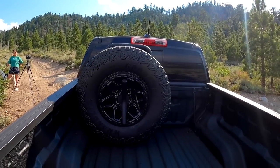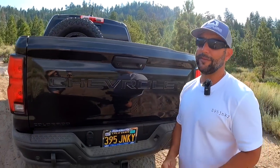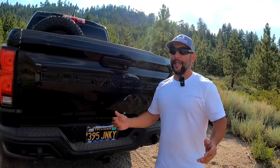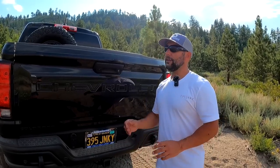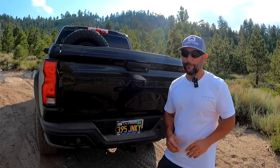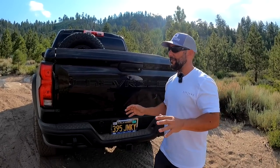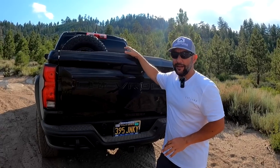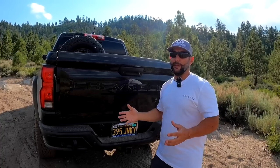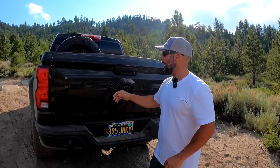And I know what some of you guys are thinking. It takes up a really good portion of the bed. And that is too bad for people that are going to use this as a work truck or going back and forth to Home Depot. That's not our plan. Our plan is to build this out in a way that that's going to be relocated, which hopefully in a future video or so, I'll be able to explain a little bit more where we're putting that tire and how it's getting moved out of the way.